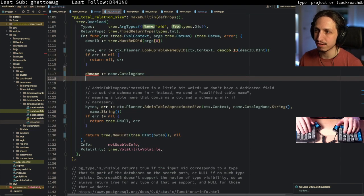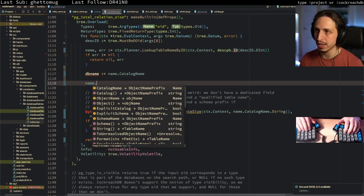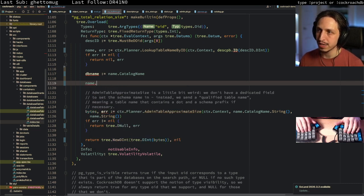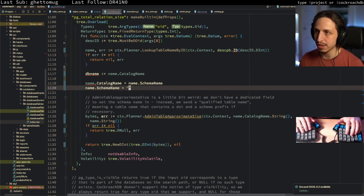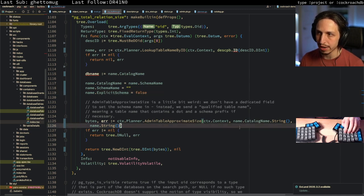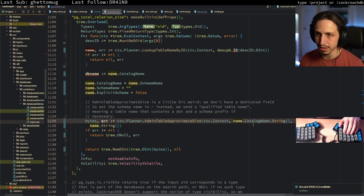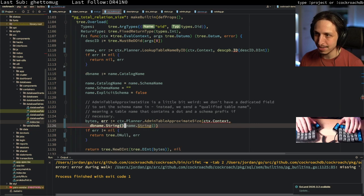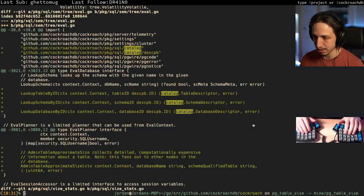I think what we can maybe do is something a little janky. We're gonna say name.catalog name is equal to name.schema name. We're gonna say name.schema name is equal to nothing. We're gonna say name.explicit schema is equal to false. And that way, hopefully this stuff will work out properly. Whatever, just some janky stuff. Here we're gonna pass in also db name, just db name on its own. db name.string. All right. Okay, let's see again whether this is actually gonna help us out this time around.